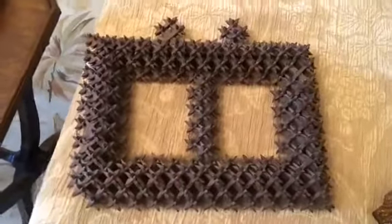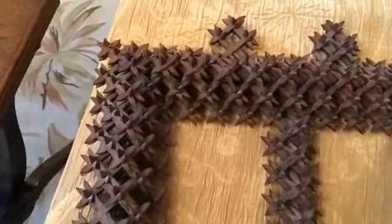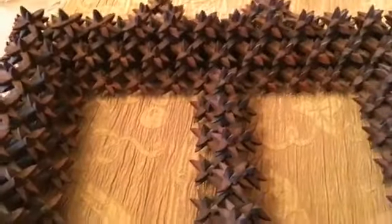Anyway, this is a double frame with some decoration. It's not all complete, but close. As you can see, they're tiny little sticks carved and then stacked on each other in intricate patterns. And then they're layered, 1, 2, 3. There are 3 layers around the edge, and then 2 layers in the divider.